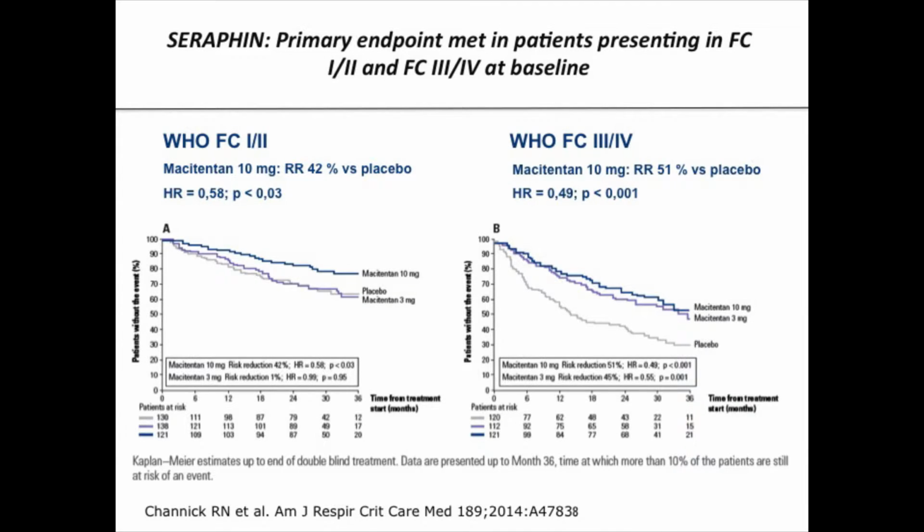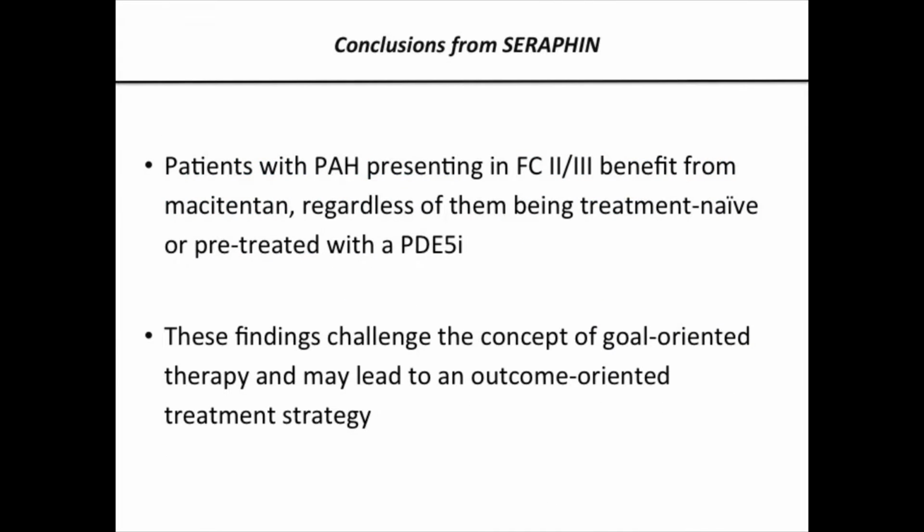And as you can see, in those who were in function class 1 or 2, there was a 42% reduction in the endpoint, which is morbidity and mortality. And that kind of tested, or really challenged, the goal-oriented approach, that we need to wait until some goals are not targeted before adding another drug. And this was kind of an eye-opener. Maybe we should not wait to do that. Maybe you should go from the beginning to a very powerful upfront combination treatment in most patients.